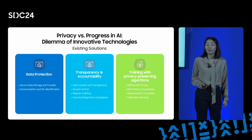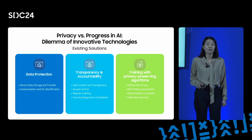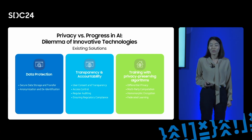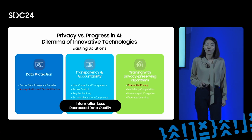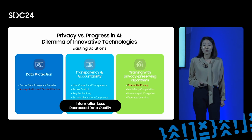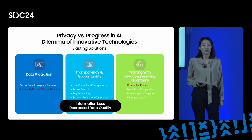To address privacy concerns, we've seen several strategies beyond just making the AI models privacy-friendly. These include techniques focused on directly protecting the data itself, ensuring transparency and accountability through regulatory compliance and access control, and lastly, enhancing security at the computing stage with algorithmic security technologies. However, data protection techniques like de-identification and differential privacy often come with downsides. While these methods aim to protect privacy, they can reduce data accuracy or lower overall data quality, making it harder to retain full utility in AI applications.